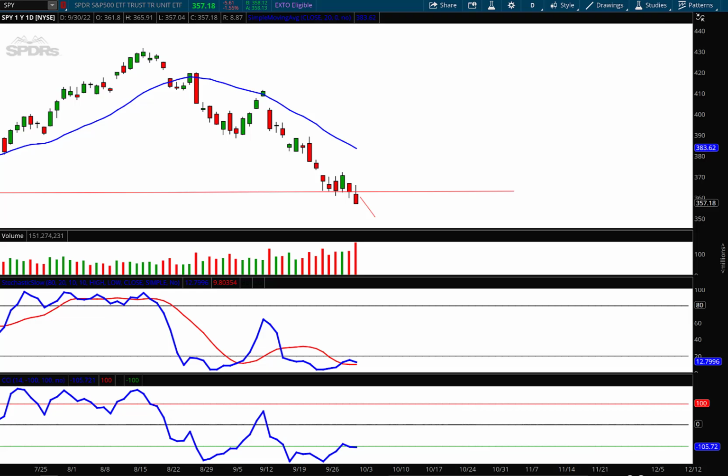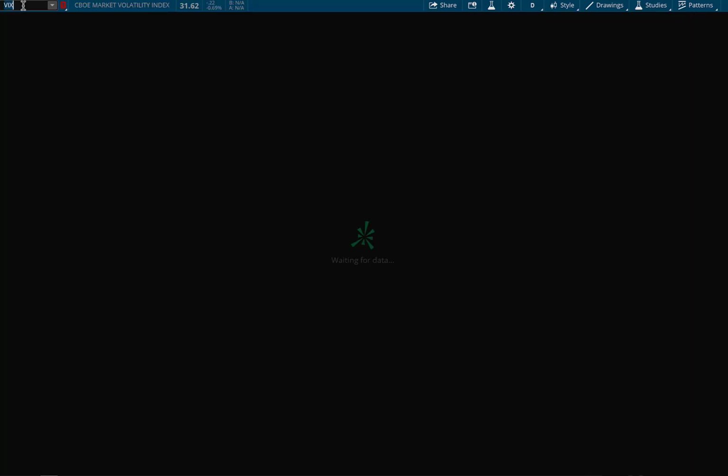Our option traders are now in a negative delta position. We want the markets to go lower. We're making money. We have really good positions that are stacked up to the downside, and I'm very happy for our Option Oracle members. And now let's look at the VIX, because this is extremely interesting.